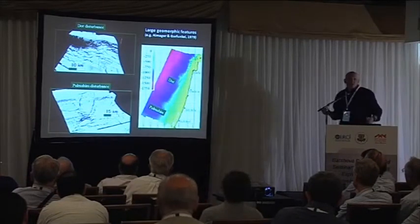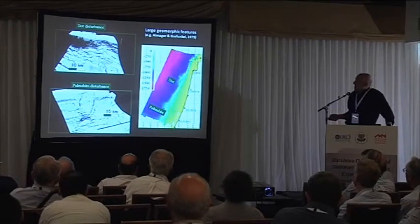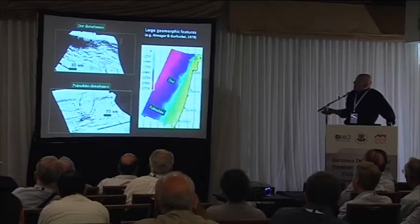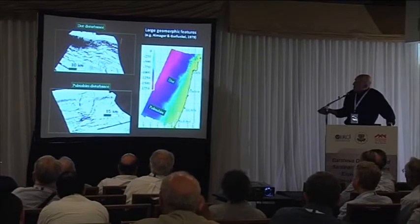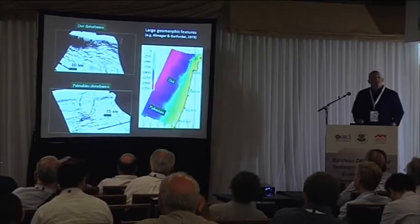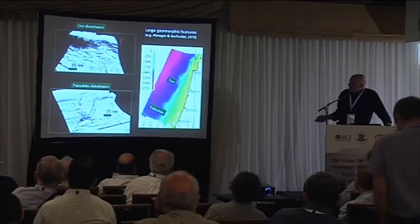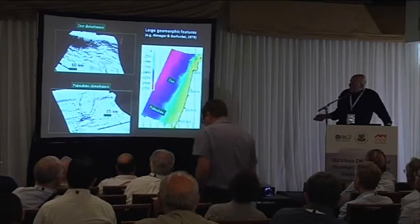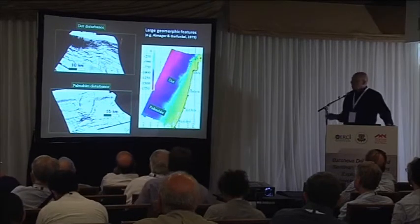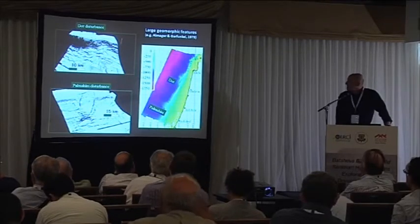The two large or known or main features in the continental slope are the Dor and Palmachim disturbances. These are large landslide-like features. This is the Dor disturbance, and this is the Palmachim disturbance. But we are not studying them, and I will not talk about them. I will talk about the smaller and shallower landslides that appear near the Palmachim landslide, and this kind of shallow landslide has received less attention in recent years.